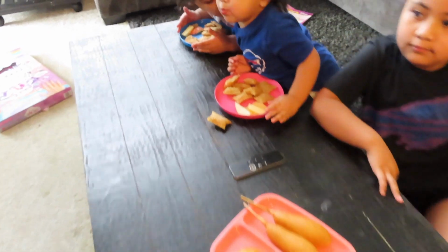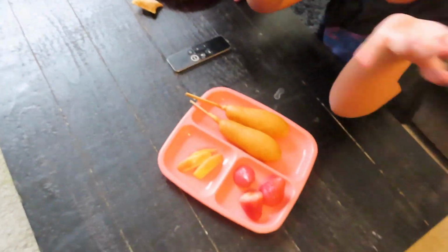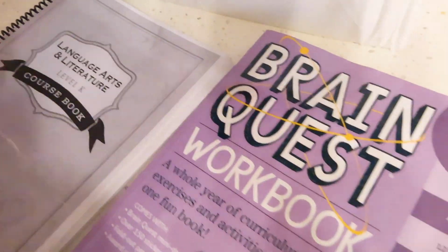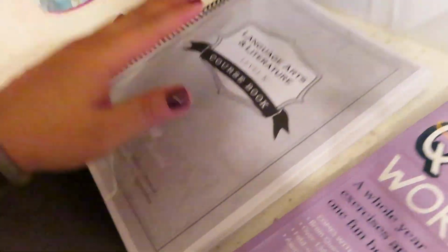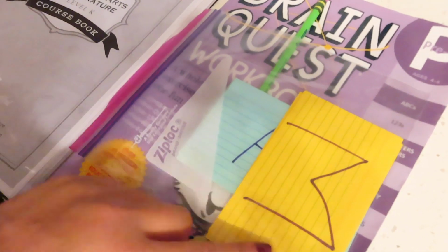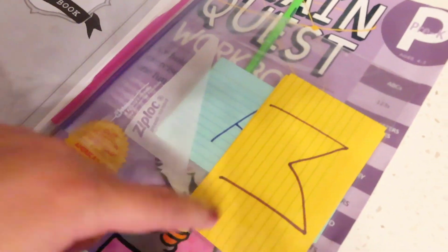All right, so it's lunchtime now. Hi, guys. Go ahead and say prayer. So Lola will be doing language arts first. Milana actually finished her curriculum, so I'm just going to be reviewing with her, but she will also be working in this Brain Quest book, which she's done a really good amount of as well. And then after language arts, my oldest will do some math. My middle one just got introduced to vowels, so I made these little flashcards for her, and then I made flashcards of her name for her to spell, so she'll probably do that.